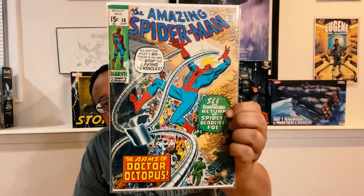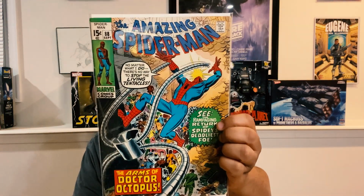Amazing Spider-Man 88, another Doc Ock, with his tentacles. And this is a pretty clean issue. I'd still probably say it's about a 5 or 6.